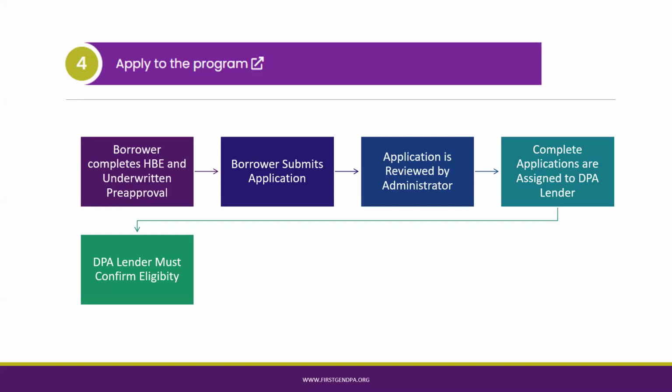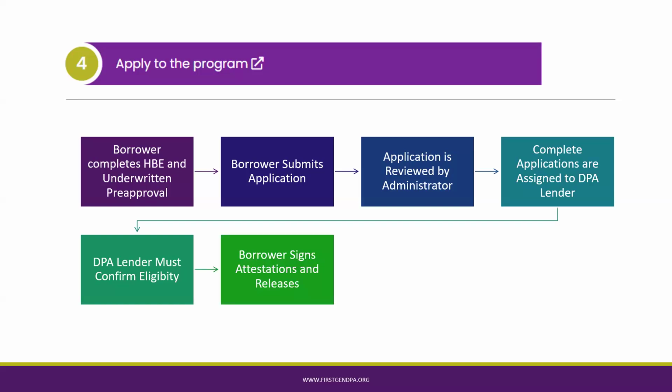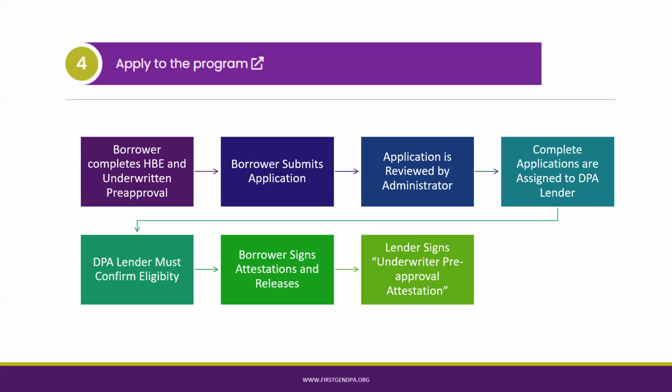Once that application gets to the DPA lender, the first thing that they're going to do is confirm eligibility. This is done by reaching out to the borrower, who then must sign the attestations that they are a first-generation buyer, or for co-borrowers, at least a first-time home buyer. This is also when they sign releases, so the DPA lender can contact the mortgage lender. Once the borrower has returned the attestation and the releases, the DPA lender will then contact the first mortgage lender, who must get the underwritten pre-approval attestation signed within 10 business days. A sample of this underwritten pre-approval attestation can be found on the website. Once all of that information is received and verified to be accurate, the DPA lender then issues a fund reservation letter to the buyer and their mortgage loan officer.